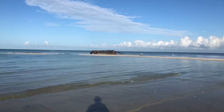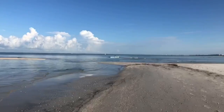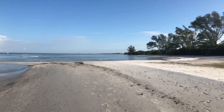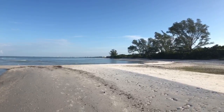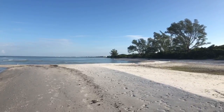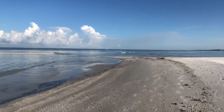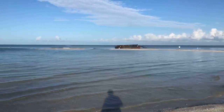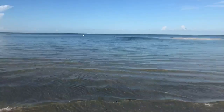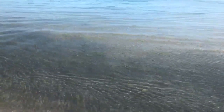It's gorgeous. There's clouds out there. Isn't that beautiful? As we look up the beach. Another beautiful day in paradise. Love it here. The water's definitely starting to clear up now that the dredging has stopped. See the bottom there, see the reflections? Much nicer. Every day it's getting a little better.